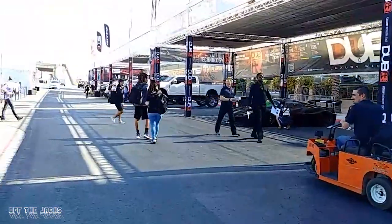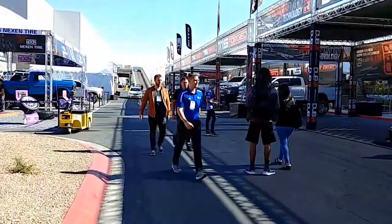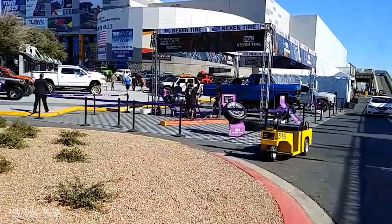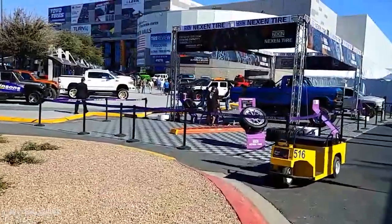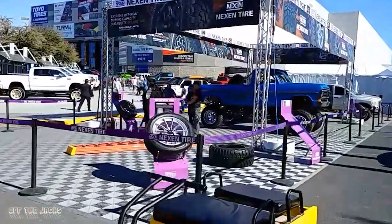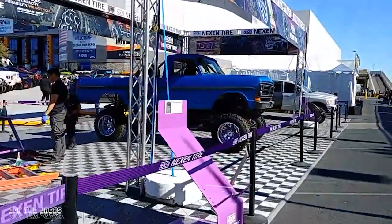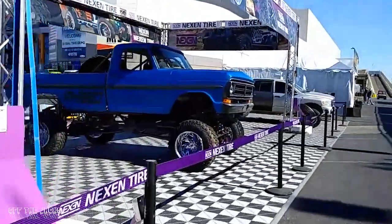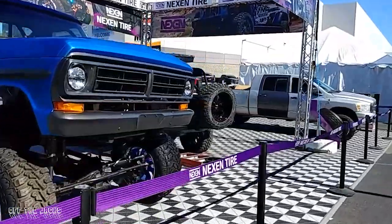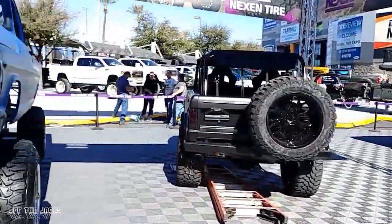This is the outdoor area. There's a huge outdoor area in front of the convention center. And that's where a lot of the builds are. A lot of the people that are parked out here will be out front. There's just builders that come in from all over the world to show their builds. Most of them are just going to be parked in the parking lot like anybody else would be. We'll be doing some interviews with them.